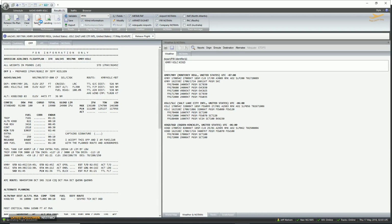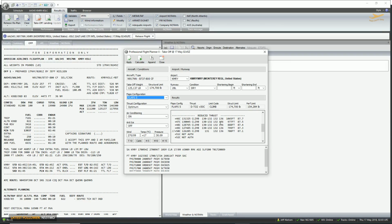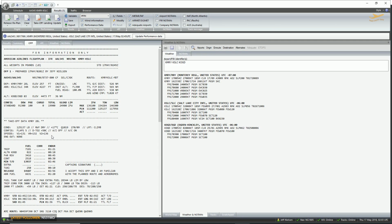And now we can run takeoff data. So we're going to send this over to TOPCAT. We'll go out flaps 5, 28 left, tail number's correct. Let's calculate. And we'll get a 50C assumed temp takeoff, takeoff 2. So right here, takeoff 2 at 50C. That should give us 131, 132, 136 there.